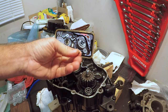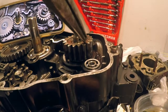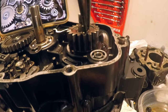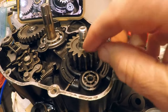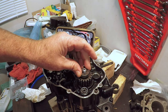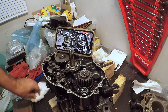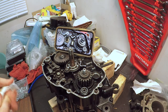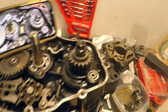I know from memory this tiny pin goes in here, and that locks this tiny gear in. Lefty tighty on this one nut.